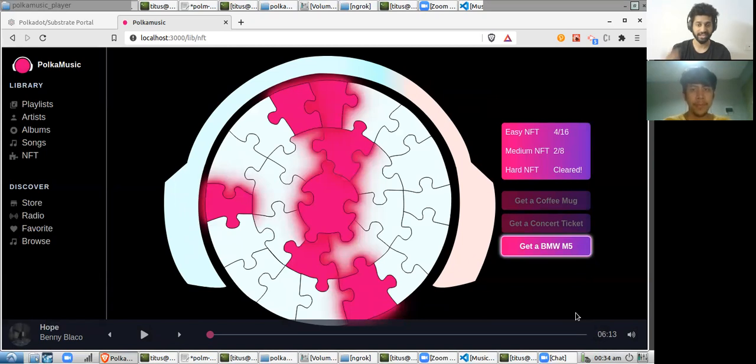Similarly, if you have all 8 NFTs complete in the medium section, then you have met the criteria to get a concert ticket. The Get a Concert Ticket button will be active, and you can click it and burn the 8 medium NFTs you have, and get a concert ticket. Similarly, you can get a coffee mug by burning 16 easy NFTs, that is depicted in the last circle of this jigsaw puzzle.